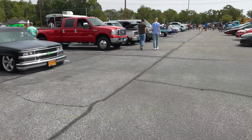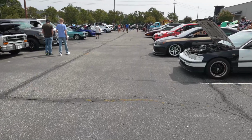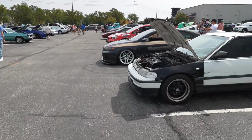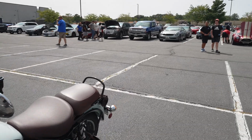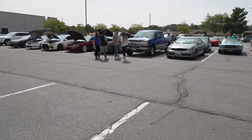That's a little wide body. That's a little wide body 8.6 popping off like that. All right, let's run over and we'll check out another row. See what else we got out here.